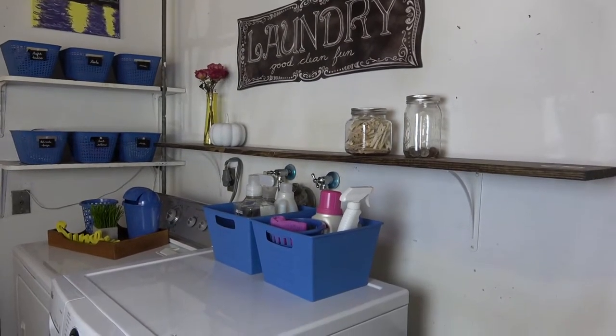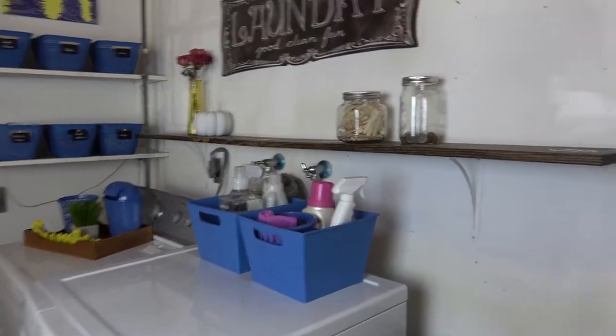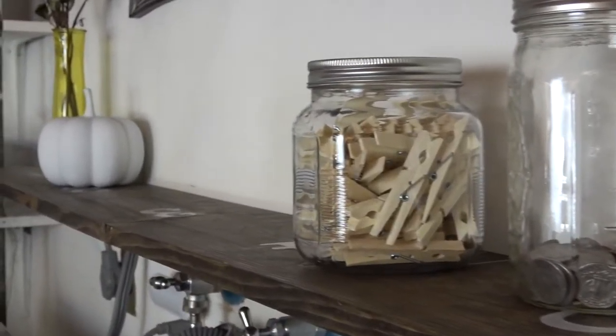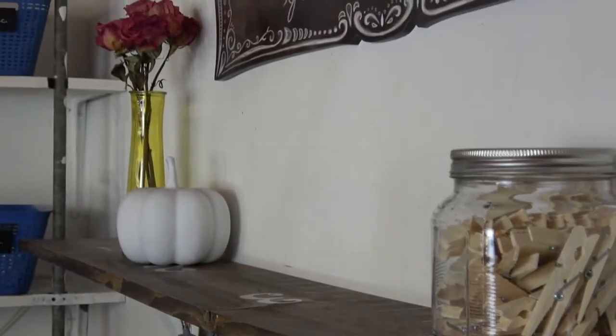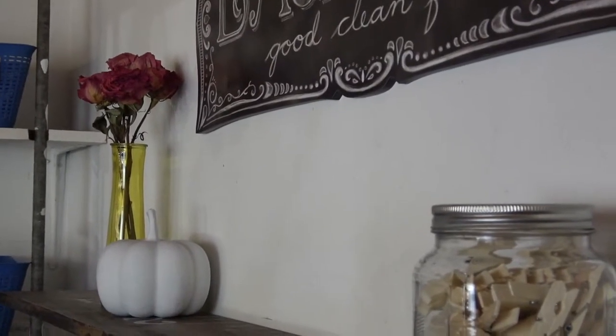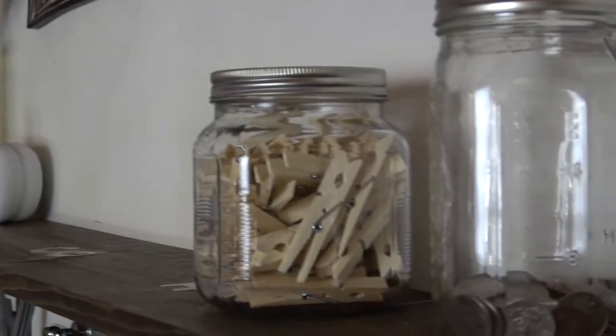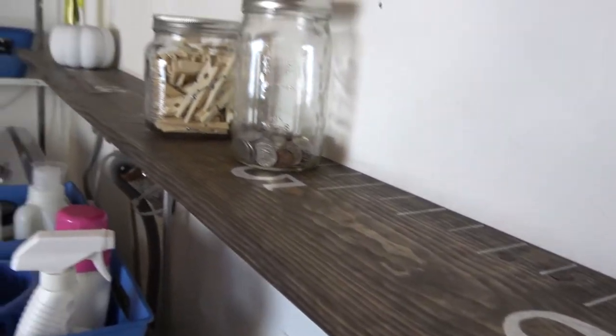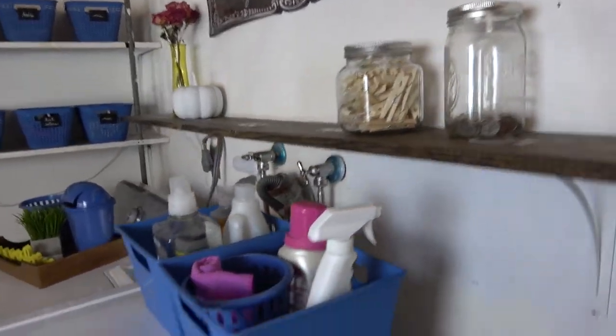All right, so this shelving unit I've kind of put together myself here. I bought brackets, and then this plywood was my kids' room, but I just never put it up, so I wanted to put it to use. It looks really cute out here. I put some dried flowers that I had and clothespins with our little change jar here for things that I find. I painted that white pumpkin too.